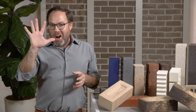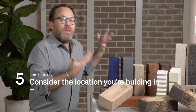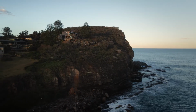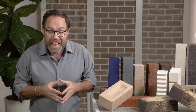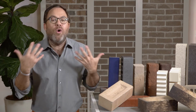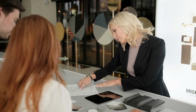And finally, 5. Consider the location you're building in. Bricks are made with clays and they all perform differently in the environment. Some of them can be affected by salts in the air if you're near the coast, and that's why beautiful exposure grade bricks have been created, which are perfect for your home. And for those of you building a new home in a new area, consider the developer estate guidelines for more information on the brick choices that you might have to consider for your new home.